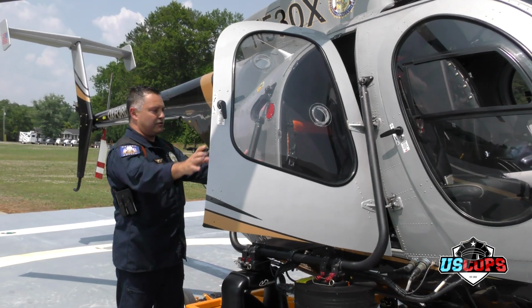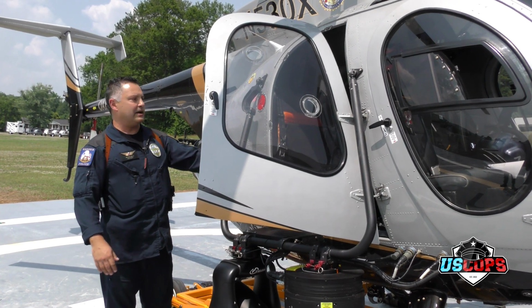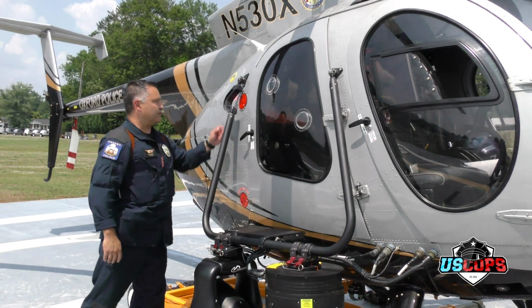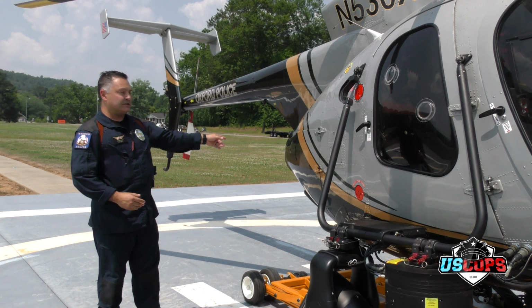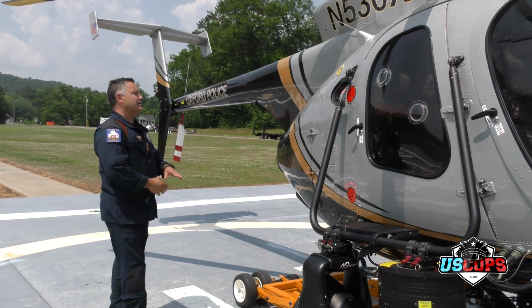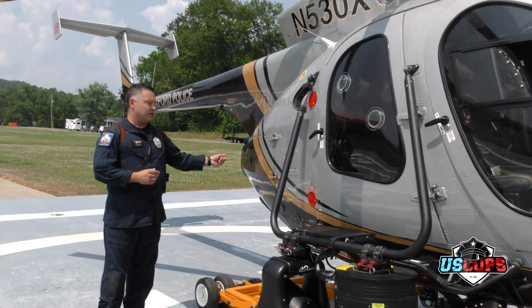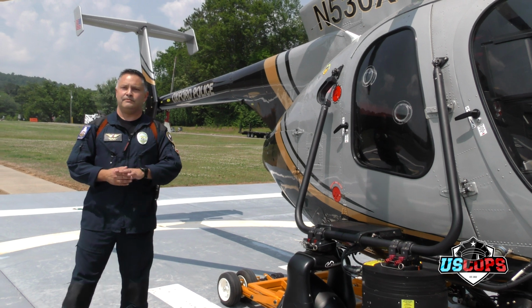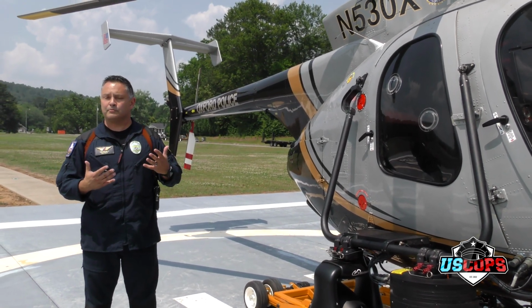So, moving back, we have the crew back seat. Really, that's for extra passengers if we happen to fly with. We'll talk about that a little bit more. Two different fuel cells, an auxiliary tank and a main fuel tank. Single turbine engine back here. Some helicopters used in law enforcement will have multiple engines. We only have one because this helicopter is very efficient and safe in flight. This is a great platform for our mission, which is patrol support.